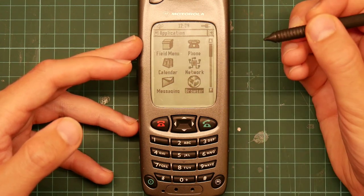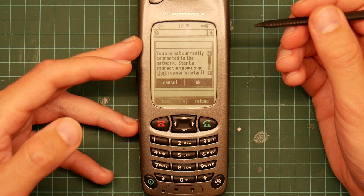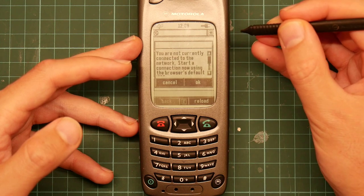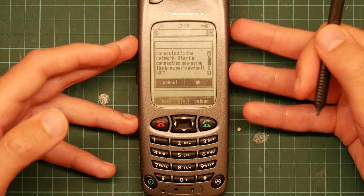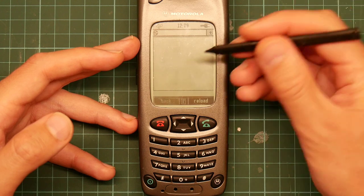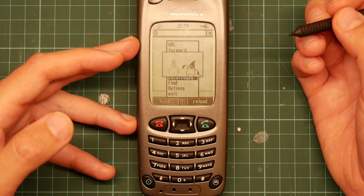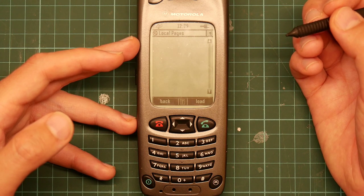The browser is a very, very early HTTP 1 browser, but unfortunately, you need to dial up to an ISP to actually use it. I mean, it's not like this thing has Wi-Fi, they hadn't invented Wi-Fi at this point. So I can't actually do anything with it. If there were local pages, I could access them, but no one saved any. So I'm afraid that's it. No browser.